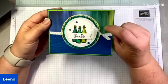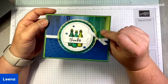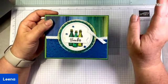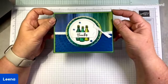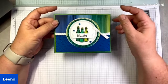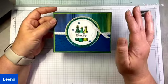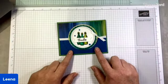But I drew my color palette from the fabulous new Full of Life Designer Series paper. I had just opened this pack. I hadn't opened it up until this weekend when I was designing the projects for this week. And oh my goodness, so many possibilities, so many fun patterns, so much color inspiration. It is awesome. So you're going to see a lot of that paper from me. In fact, all three of our projects today use patterns from that pack.